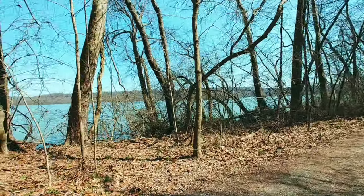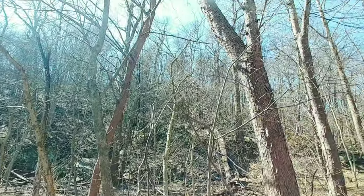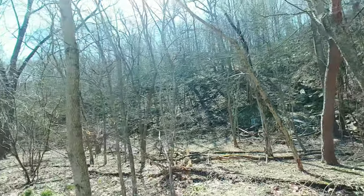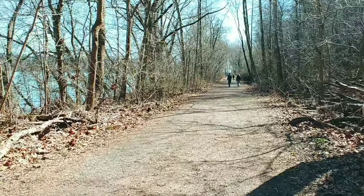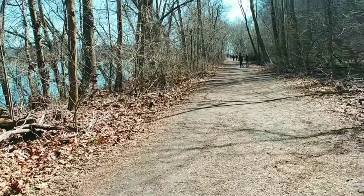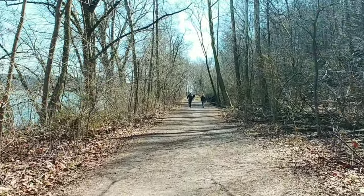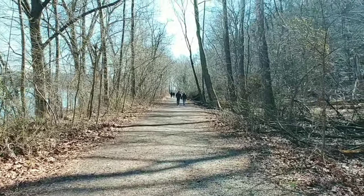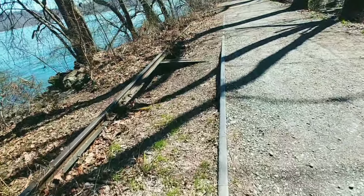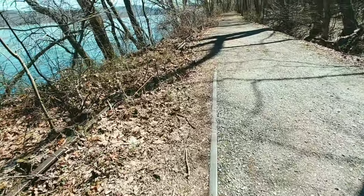I'm walking. There's the Susquehanna to my left. And to my right, it's just a massive, huge hill. So we're continuing down this trail here, following the old train tracks as well, alongside of the Susquehanna. And you can see people are out doing the same thing, just enjoying the day. Now, I just think it's so cool seeing these old railroad tracks still here. Well, what's left of them anyway.